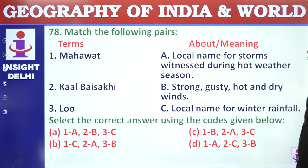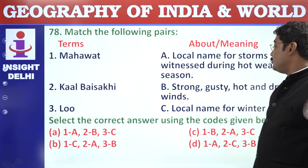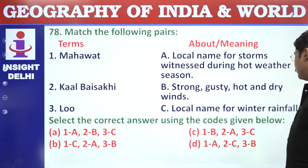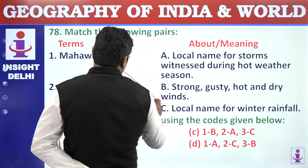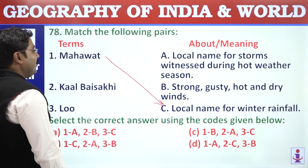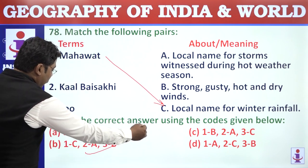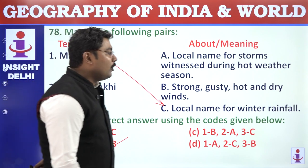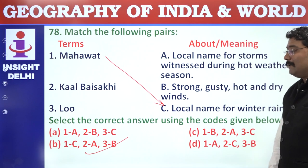Match the following pairs. Mahawat, Kalbaisakhi and Lu. Local name of the storm, strongest events and local name of the winter rainfall. So actually Mahawat is the local name of the winter rainfall, means 1C. Kalbaisakhi is the local name of the storm, means 2A. And Lu means strong, gusty, hot and dry winds during the summer season. So the answer will be B.